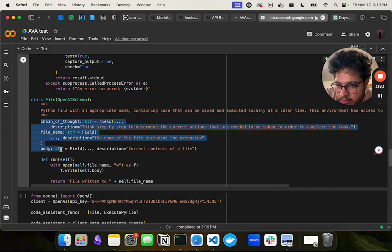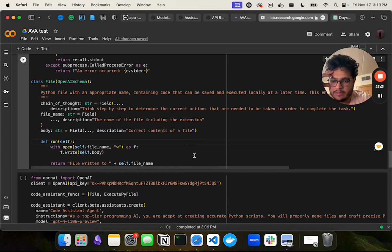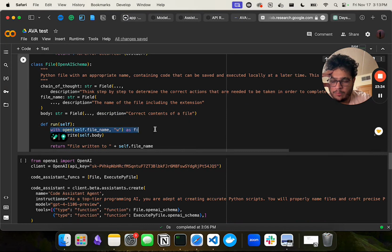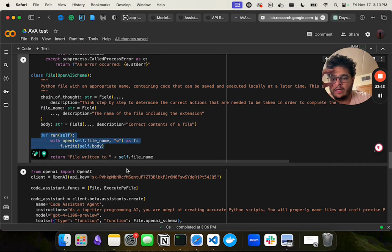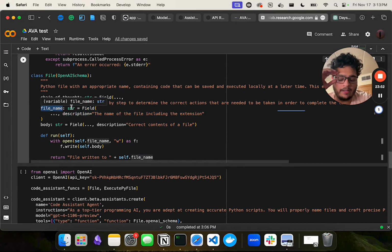Then he's defining 3 different parameters. One is chain of thought, think step by step to determine the correct action. File name of the file, including the extension. That would be a .py file, I believe. And correct contents of a file. Cool. Makes sense. To run that, you open the file, and then you f.write. Okay. So it's essentially creating the file, right? Self.filename. Where is the file name coming from? Self.filename. Oh, it's right here. My bad. Name of the file to be executed. So again, since this is a parameter that OpenAI will send, you will know what the file name is.